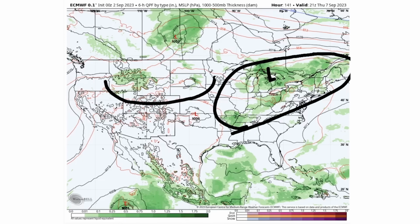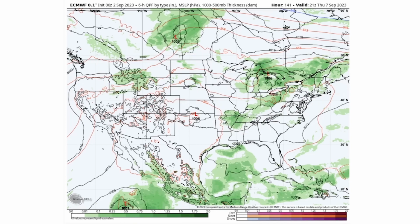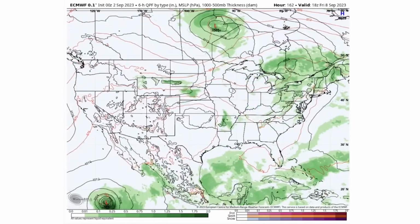Overall, we do see a little bit of isolated activity here for some of the Rockies into the northern plains, but it is relatively light, relatively isolated, and won't be too impactful, especially when compared to these further east stormy areas here. As we keep going towards Friday, September 8th, we could see some more thunderstorm activity happening for the Mid-Atlantic up through the northeast.